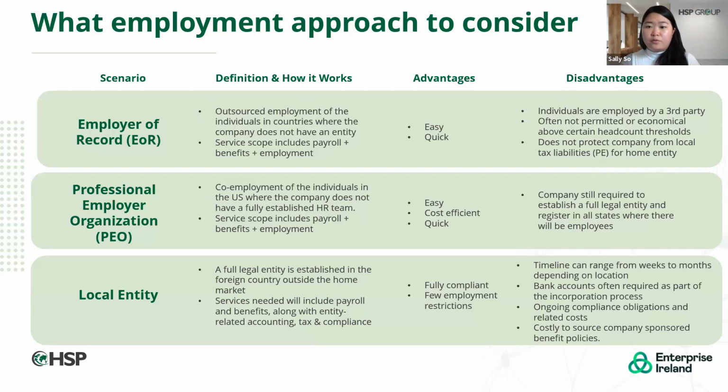However, it's only for back office, right? And compliance requirements. The day-to-day responsibilities and oversight of the employees will continue to be retained with your firm. So I see a lot of my companies that really just identify talent that's really crucial, want to get this employee on board, but they don't have their entity set up right away, will default to EOR, right? Now, the downside of that is it does not protect the company from what we call permanent establishment.